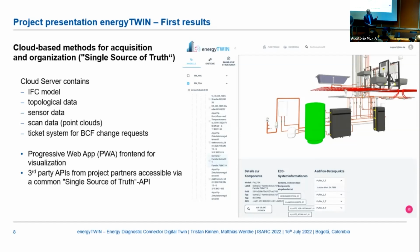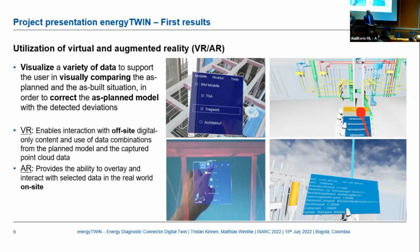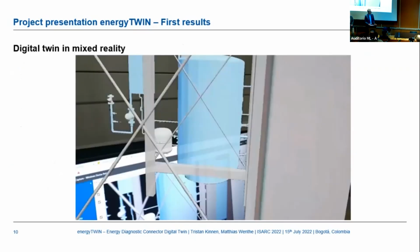We are assembling some data from third-party APIs from project partners, and we have a common API for all these data requests. This API is used by two programs on the Microsoft HoloLens. So we have virtual reality for offsite comparison of the as-built and as-planned model, and we have augmented reality for on-site comparison methods. The two pictures on the right are virtual reality pictures. So with a headset on your head, you can compare the BIM model with the point cloud data and might find some deviations. Whereas if you're on site, you can use augmented reality, and I can show you this in the next little piece of footage I have here.